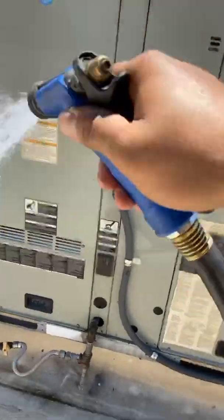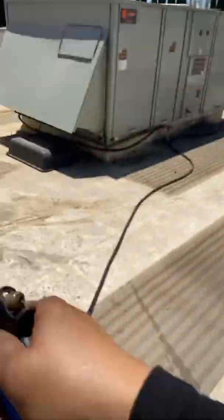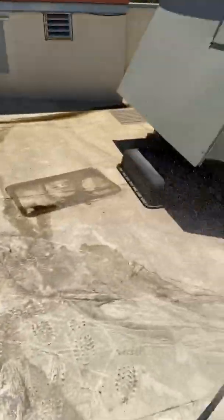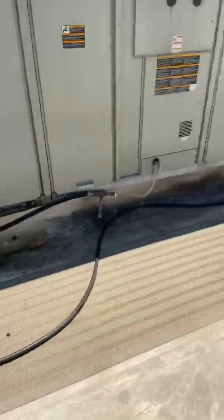All right, so you just gotta hose it down. If it's dirty, you can hose the top if you want, but not necessarily you have to for the top.